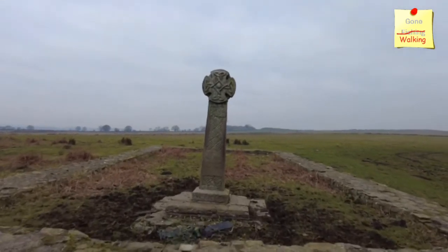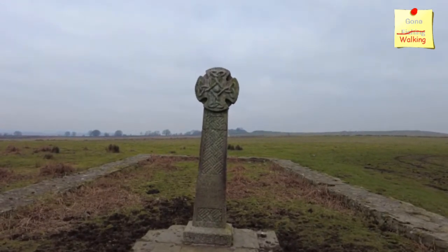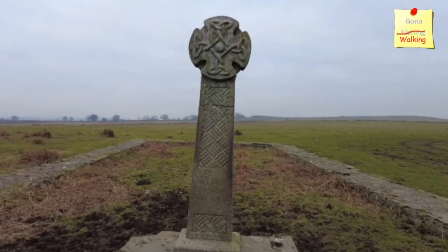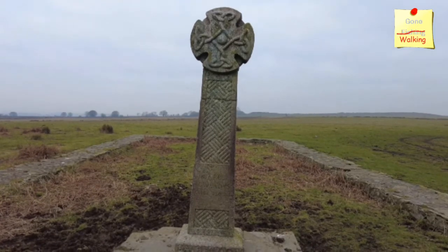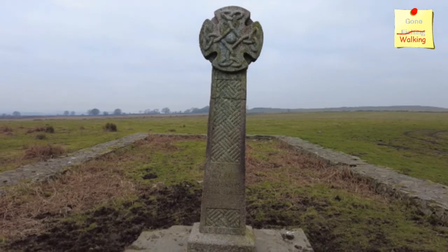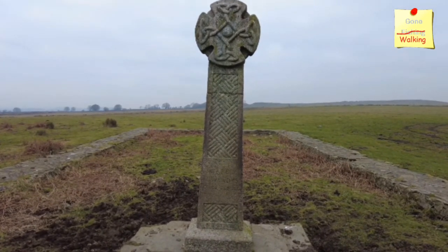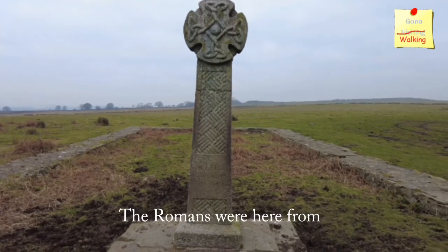So here we are, this is Capel Gwladys. Gwladys, that's it, yeah. It says on there, circa 430 AD. So that's got to be after the Romans had left us. They were here for a long time.